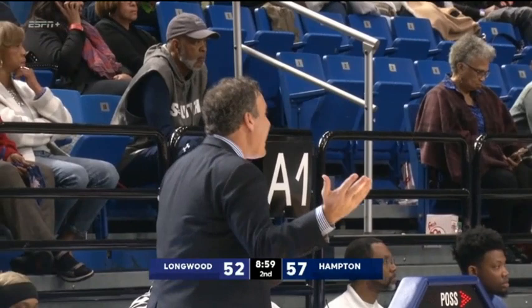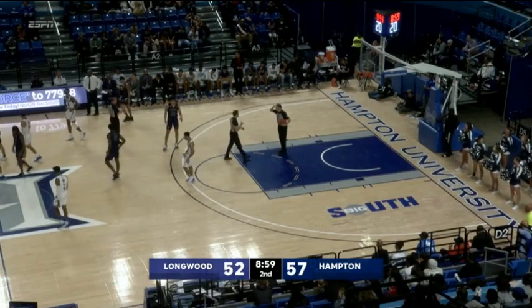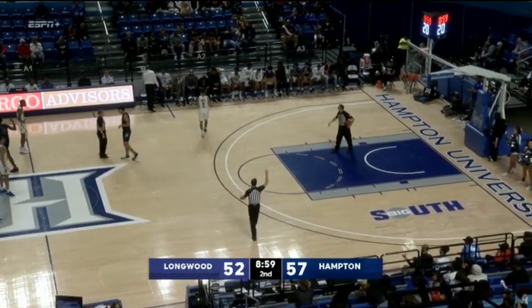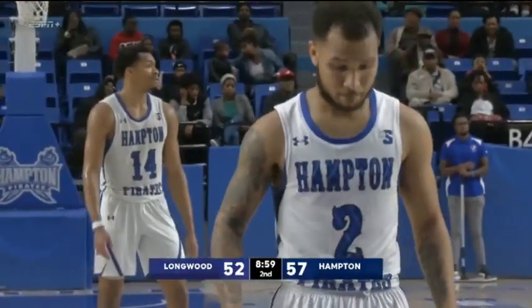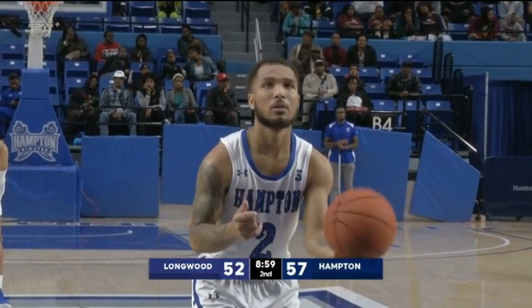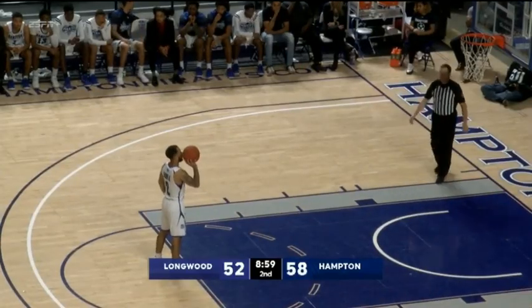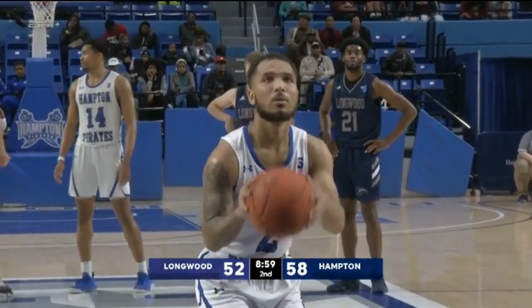We have a stoppage of play here. I think the Longwood coach just got a technical foul. I think that's right. Yeah, a technical foul. And Merrill Jr. will go to the line to shoot the free throws. The free throw is good. He has one more. Second one is no good.